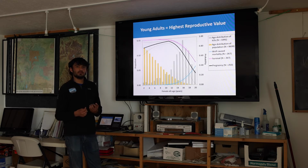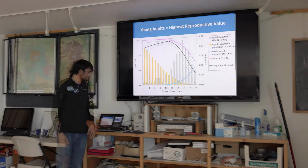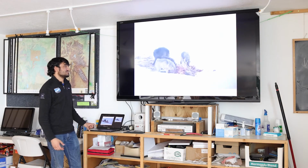We have people very, very frequently who say wolves kill all the elk or wolves kill only the old and the sick. And this is what we've learned over the past few years of just studying these animals. So after getting through all those tough graphs, here's a video of a Wapiti Lake wolf pup chasing his tail.